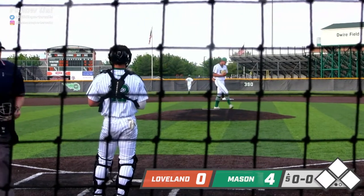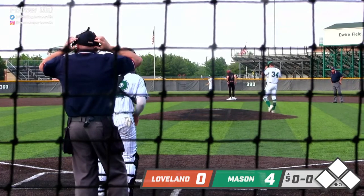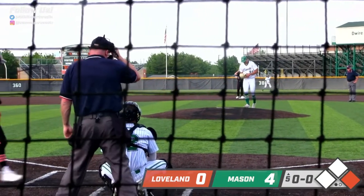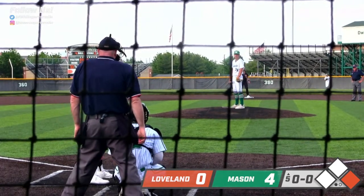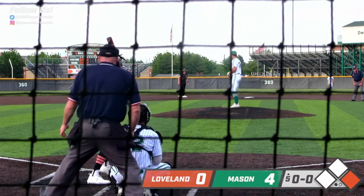Now hitting number 4, Brady Stidham. Stidham now off the bat for the Tigers, showing off his speed earlier in the game. Made it all the way around to third, but they weren't able to bring him in. Runner on second, though, for Loveland. 1 out.